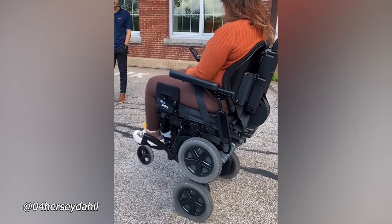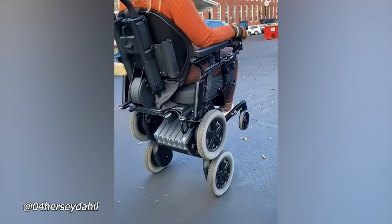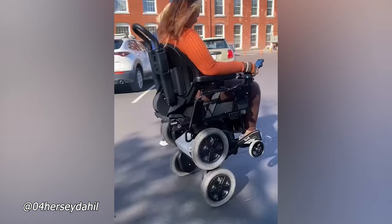Keep in mind that if you're in a wheelchair, you're most often shorter than most people, so an advancement that can bring you up to eye level is welcome for sure.